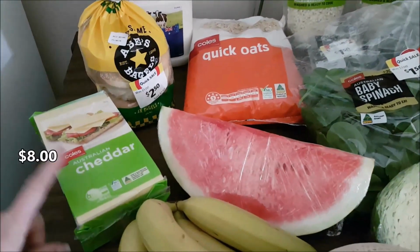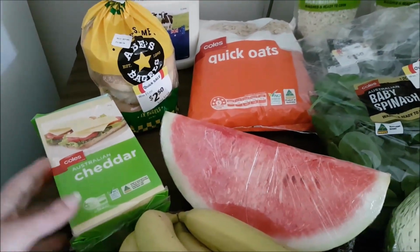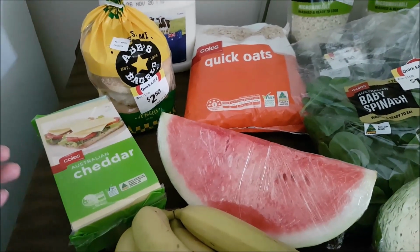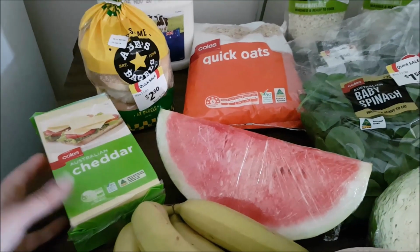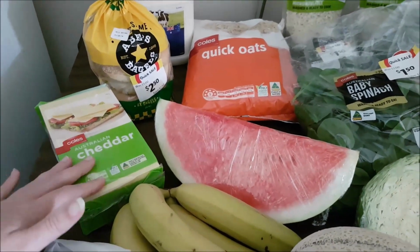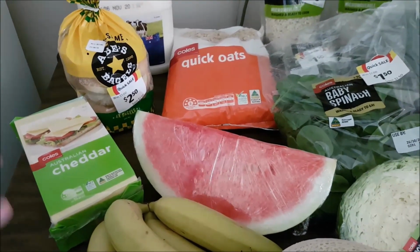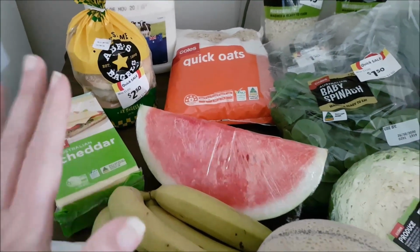Another block of cheese. We do go through about 1 kilo of cheese a week. We will use that in lunches, and this is what I grate up to use if we need grated cheese for anything. I just buy the whole block. I just find it cheaper rather than buying the pre-grated stuff. And we also use it for snacks. So we will do cheese and vegetable sticks cut up for snacks and things like that, as well as fruit for snacks.